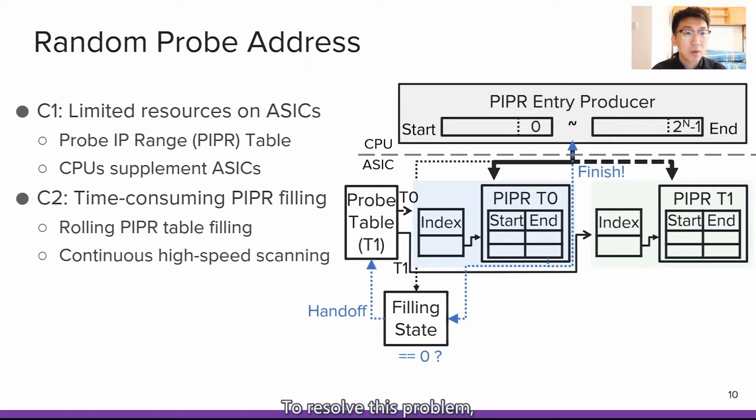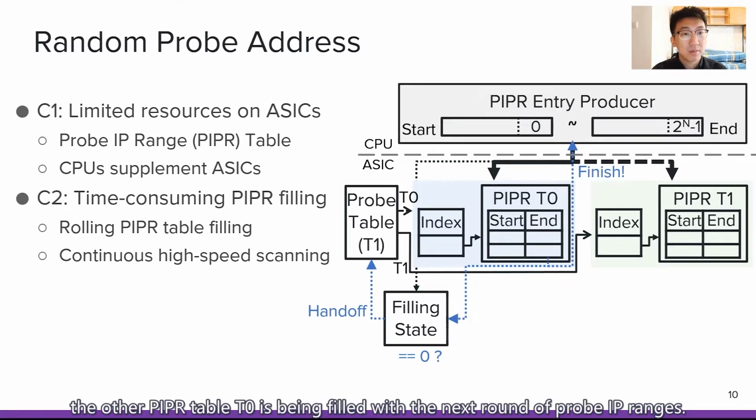To resolve this problem, we introduce two PIPR tables and a rolling filling mechanism. When one PIPR table is being scanned, like T1, the other PIPR table, T0, is being filled with the next round of probe IP ranges.